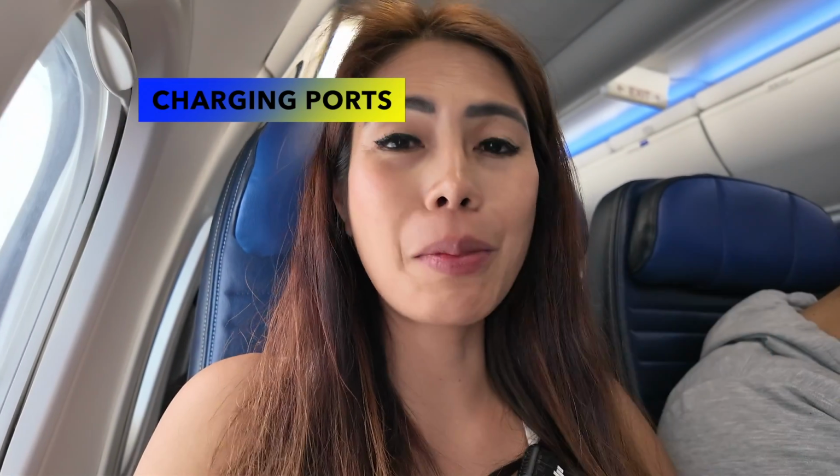For charging, I'm sure there's chargers on the planes, but for this plane, nada. A lot of United planes are old. The charging situation is not their best.